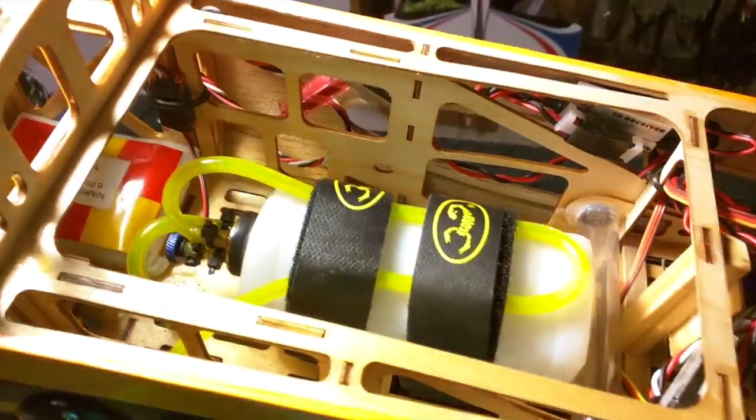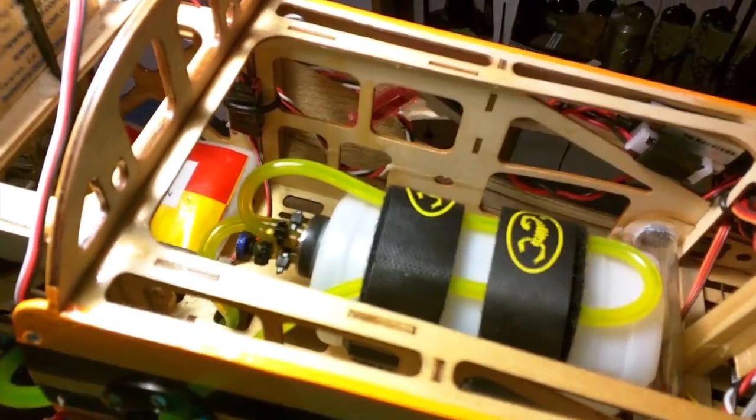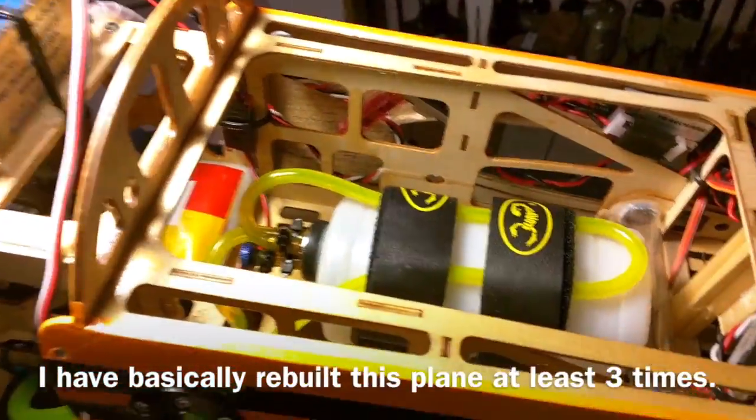So I took the fuel system completely apart from the tank. I took the tank components apart just to make sure that I had the vent on the vent and the fuel outlet on the fuel outlet, etc., and that's all good. Nothing was wrong with that.